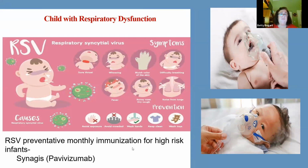RSV, respiratory syncytial virus, is a cold for you and me. But if you are a little infant, less than 3 months old or 6 months old, your life is sucking, swallowing, and breathing, and it's hard to do all those things. Now put mucus in the nose and in the throat. Now you can't breathe. Now you have a heart condition, you're premature, you have lung problems. These children need protection from this because they cannot tolerate it.